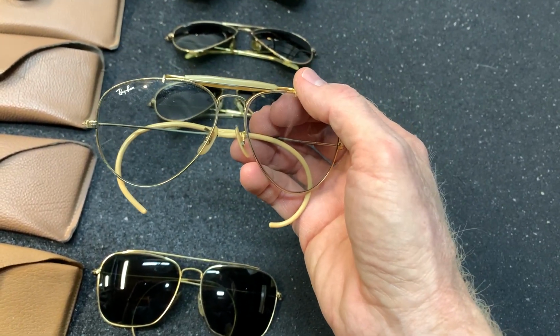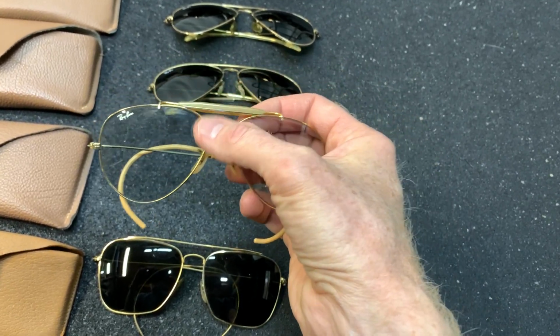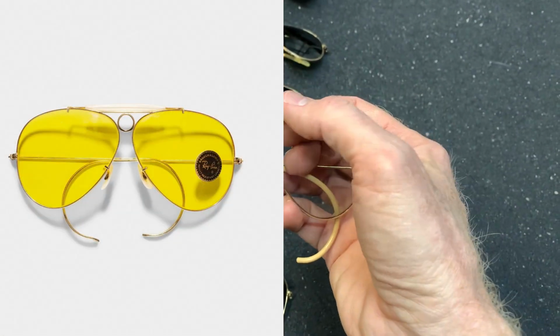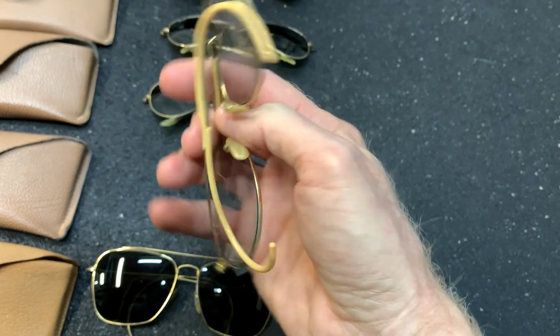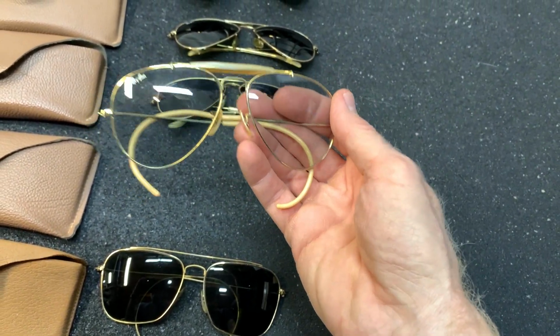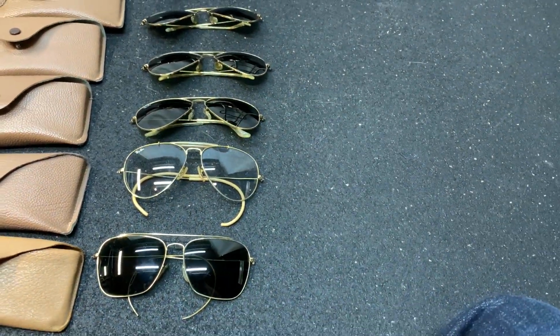Those go for a lot of money used even, and new. I don't even know if they still make them new, but they had a circle here built in. It was made out of metal just like this, and then had the sweatband, and then would have the wraparound earpieces. So these would be not really safety glasses, but they kind of are. But I wouldn't wear them as such, they're not OSHA approved.